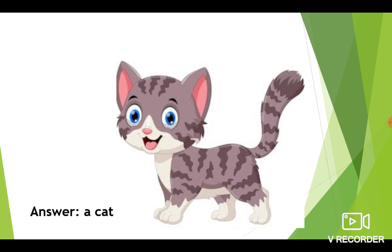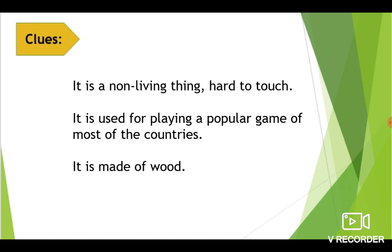Now let's have a look at this one. It is a non-living thing, hard to touch. It is used for playing a game popular in most countries. It is made of wood. I'm sure it did not take you long to guess. It's a bat.